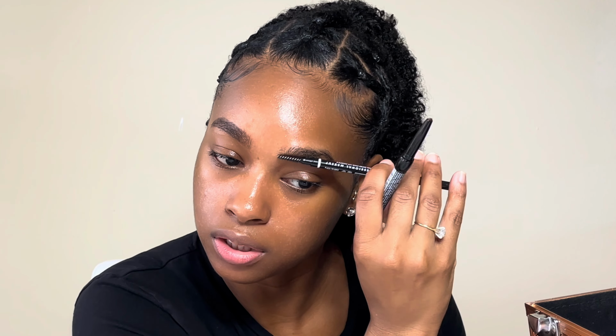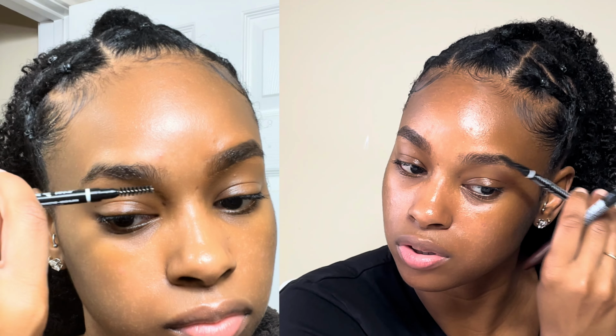And once again, you do the same thing. Brush these again, because most times my brow hairs have moved by this point. Go in, do the same thing you did to the first one, to the second one.